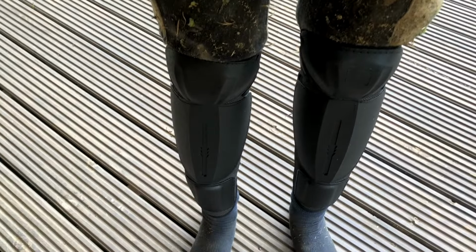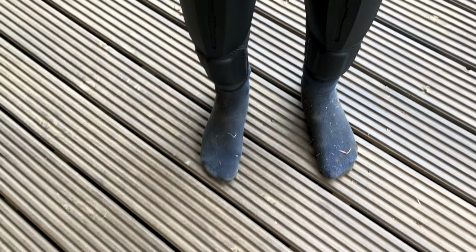Hi! So my newest equipment are these knee shields. They are against getting hit while strimming. And I'm gonna try them out now.